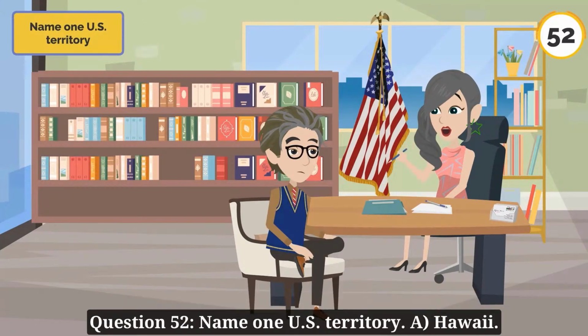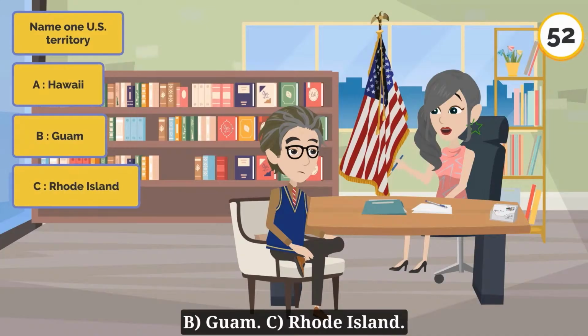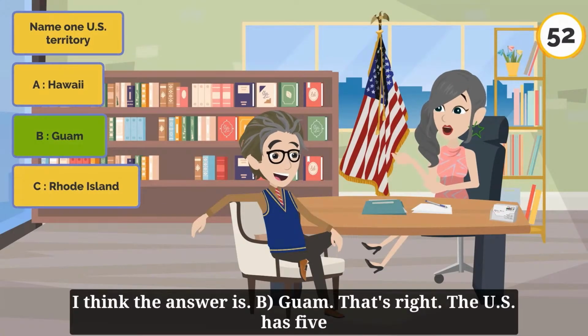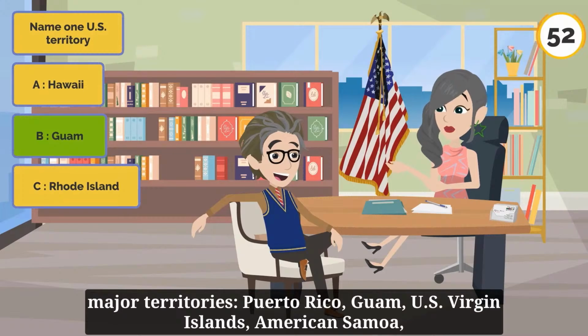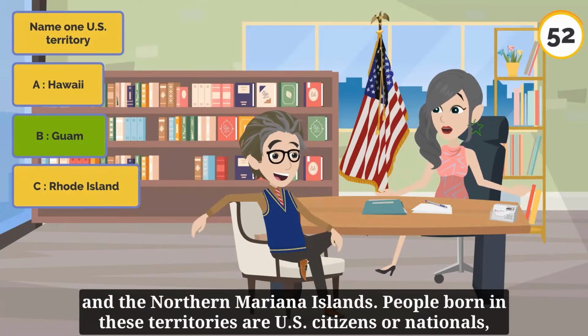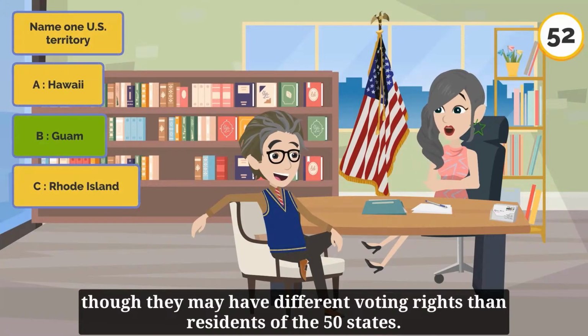Question 52. Name 1 U.S. territory. A. Hawaii. B. Guam. C. Rhode Island. I think the answer is B. Guam. That's right. The U.S. has 5 major territories: Puerto Rico, Guam, U.S. Virgin Islands, American Samoa, and the Northern Mariana Islands. People born in these territories are U.S. citizens or nationals, though they may have different voting rights than residents of the 50 states.